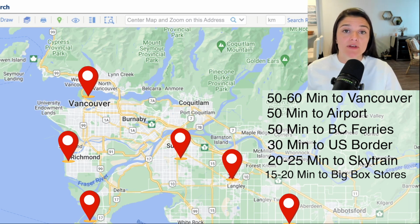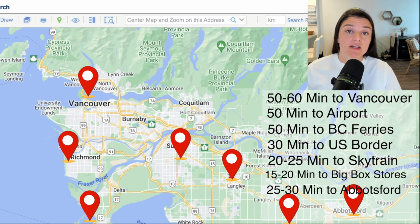It'll be about a 25 to 30 minute drive to Abbotsford, and that's again dependent on traffic and the time of day that you go, because from 200th Street to 264th Street going eastbound between 3 p.m. to about 6:30 p.m. is always backed up. And you might want to consider taking that River Road to connect up to the 264th exit going the back road if you are coming from Fort Langley and looking to go out east.